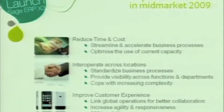And last but not least is to improve customer experience. We know everything gets commoditized. So how to differentiate? How to keep that relationship with your customers? Well, you need to increase loyalty, you need to improve customer experience, and for that, you need better agility, better responsiveness, and again, an ERP can play a big role.